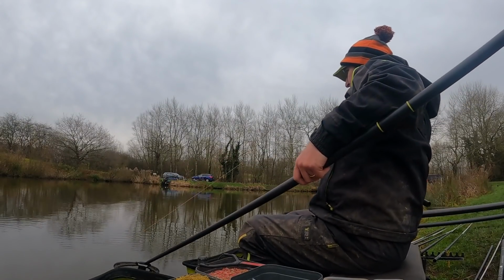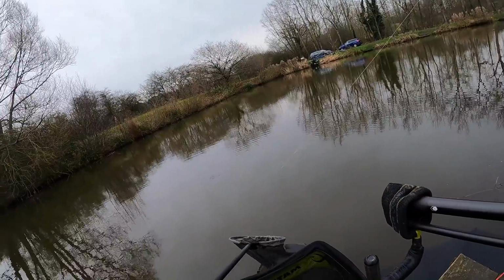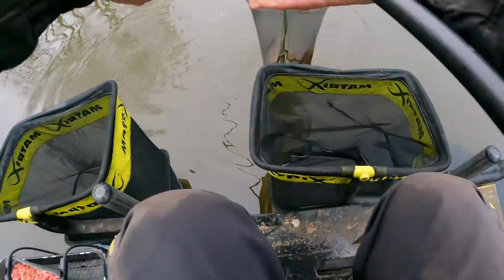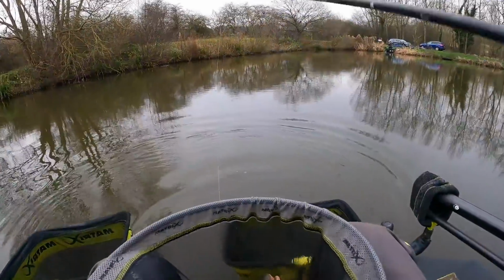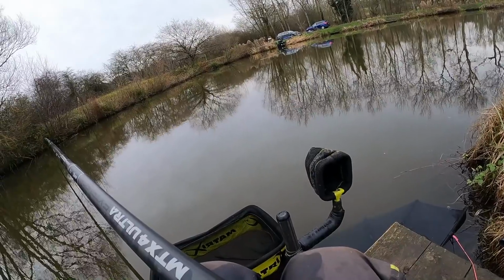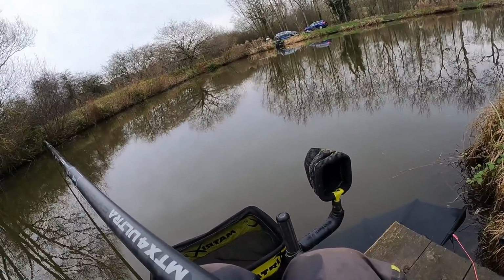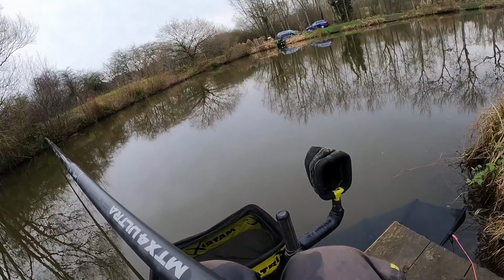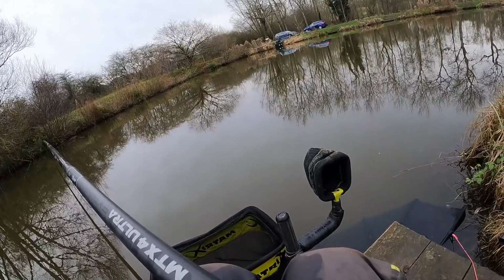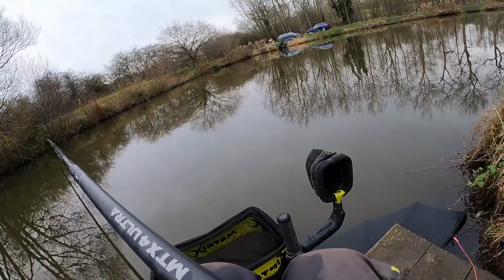Ben's emptying it there. I'm catching well, but Ben's catching even better, I think. Just dropped it perfectly into a little hole. It looks mint there. It's got to go under. It's got to. If I was a carp, I would be sat in that hole. I couldn't have flicked it in there better if I tried.